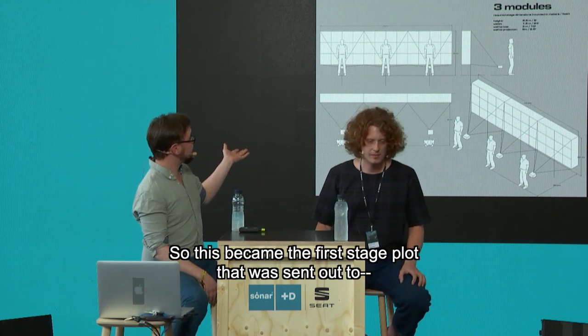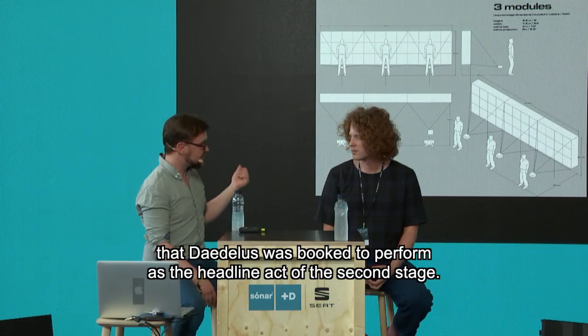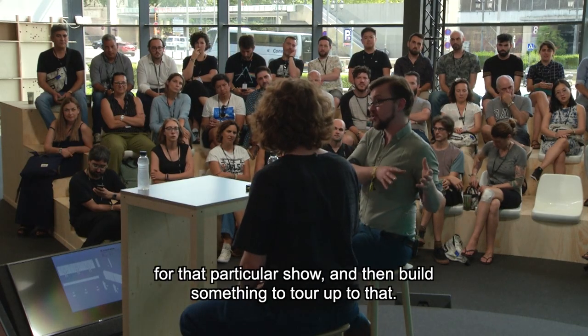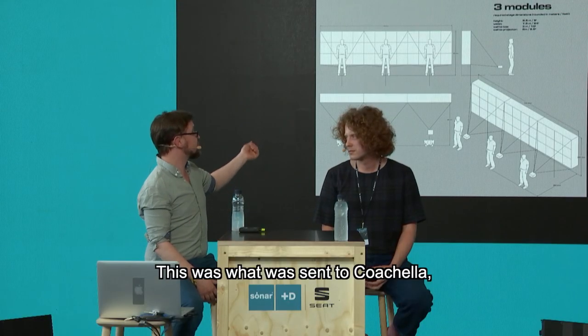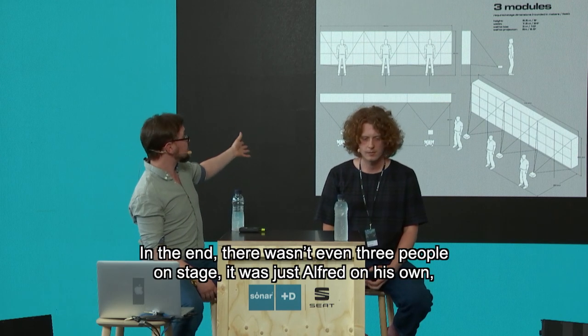So then this became the first stage plot that was sent out to Coachella, where Daedalus was booked to perform as the headline act of the second stage. This whole project was brought about because he really wanted to have something for that particular show and then build something to tour up to that. So this was what was sent to Coachella very early on in the process. This is roughly what we'll be bringing. In the end, there wasn't even three people on stage.